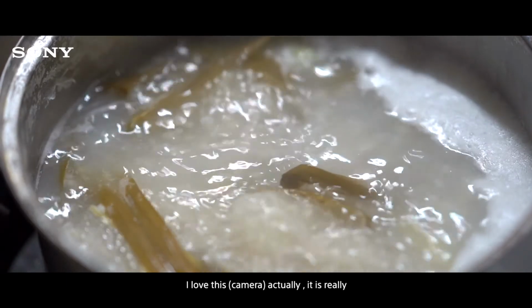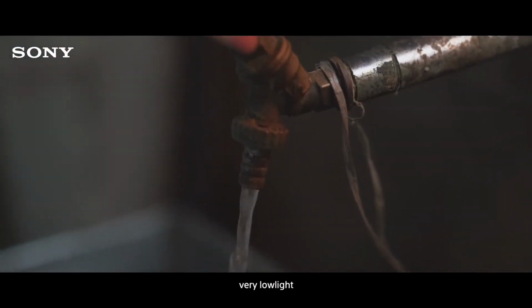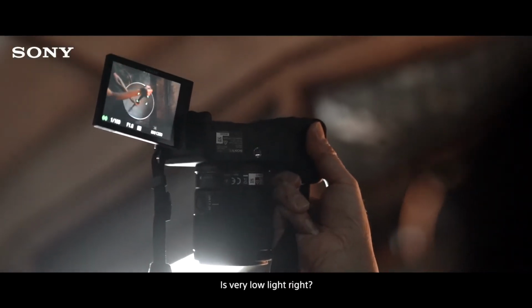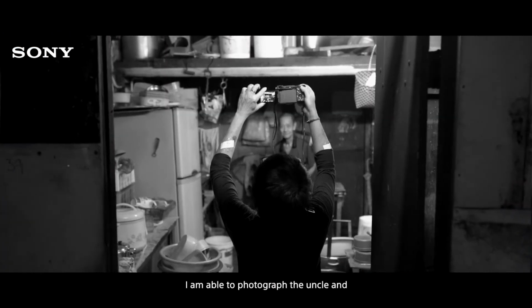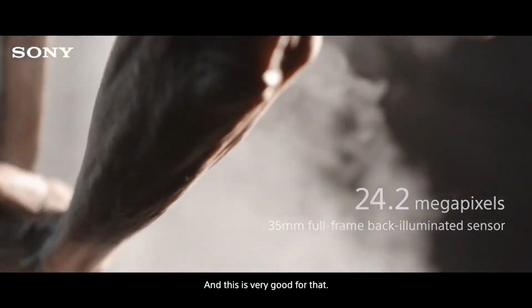I love this actually. For instance, this morning we were going around Chowkiat. There was like 4 a.m. in the morning, very low light. Now I found this uncle who sells porridge and he has already woken up about 3:30 and all that. Now imagine 3:30, 4 o'clock. It's very low light, right? Now coupled with this Sony FE35 f1.8, I am able to photograph the uncle and give a super sharp and very not noisy at all image. And if I zoom in, everything is sharp. The eye tracking seriously helped me. Of course I put it at f1.8 and everything in the background is blurred smoothly. And this is very good for that.